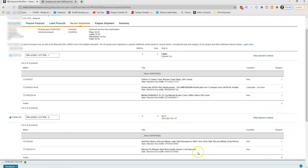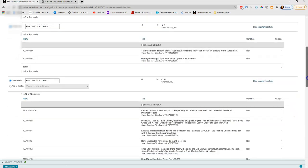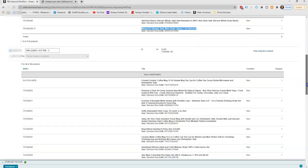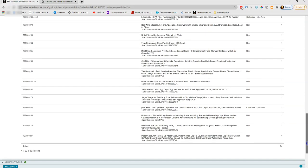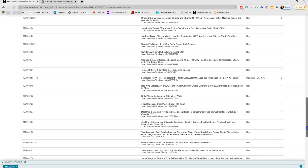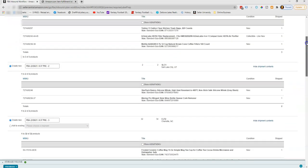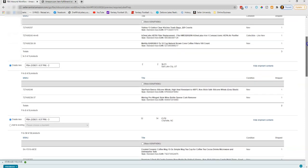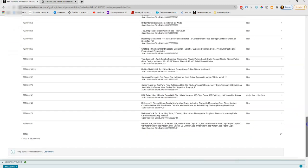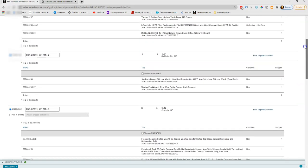Right, let me see this one. The bottle cork remover. Now, I know I put two of those. So they want me to send one bottle cork. Let's look at this one. Let's look for this wearing pro cork remover down here. There's the other one. Okay, so they want me to send one to North Carolina and one to Utah. That's where they know they sell them. And that is where those are going.